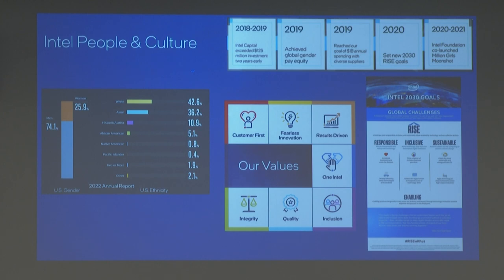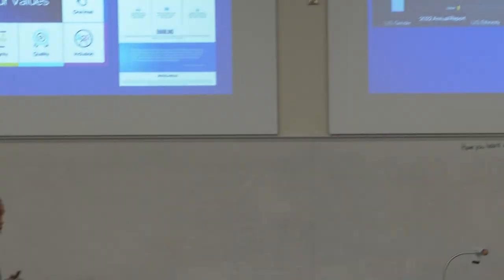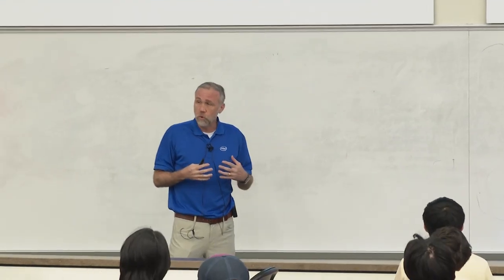And then we have these goals that we call RISE goals that we're trying to hit in 2030. They have to do with a number of different things. RISE is responsible, inclusive, sustainable, and enabling. Responsible has a lot to do with the environment and where we work. Inclusiveness, we kind of talked about. Sustainable, again, can involve the environment and other considerations. And then enabling is really enabling people. So my assessment of Intel, and I've only worked at Intel, so I guess I don't know any better, is it's a very fair place to work.